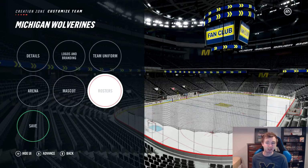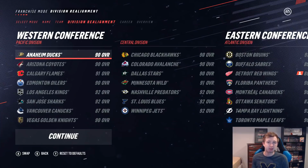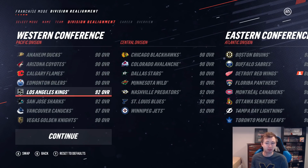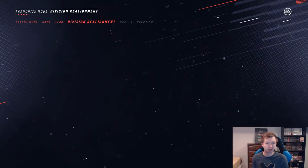And in regards to the rosters, I'm actually going to show you guys that in the franchise mode, along with all the lines. So let's go load into that and see whether or not this team can win a Stanley Cup. And obviously for this, guys, we have to sub out a franchise. So the two lowest rated teams are the Canucks and the Senators, both tied 87 overall. I feel like it makes more sense to sub with the Senators.